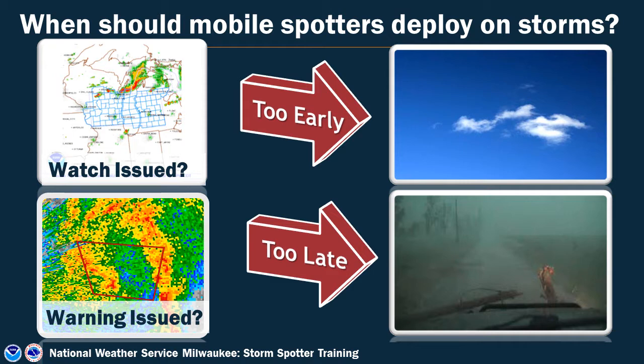So, when should mobile spotters deploy on storms? Do you go out when a watch is issued? Well, take for example the image here in the top left portion of the screen. You can see a watch is issued for most of central and southern Wisconsin, and let's say for example that you're sitting in Madison as this watch is issued.